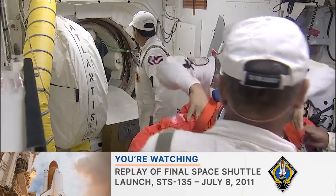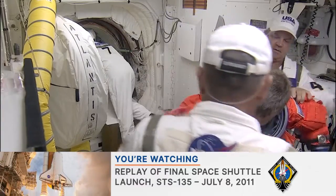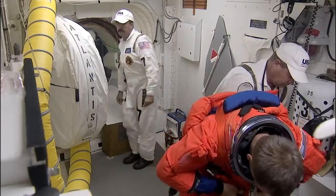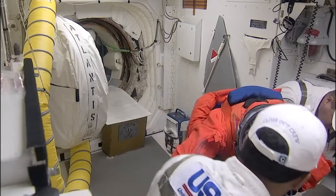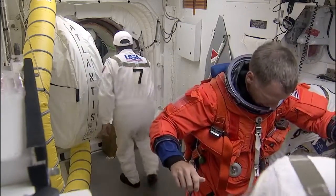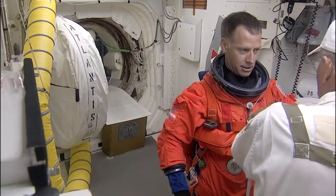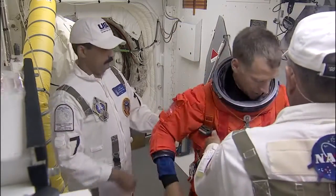This is Shuttle Launch Control, T-minus 2 hours, 31 minutes, 5 seconds, and counting. The flight crew is now in the white room of the orbiter access arm. Members of the closeout crew are in the white coveralls, and the astronauts, of course, are in the orange pressure suits. The closeout crew will be assisting the astronauts with their helmets and other equipment as they enter the orbiter.